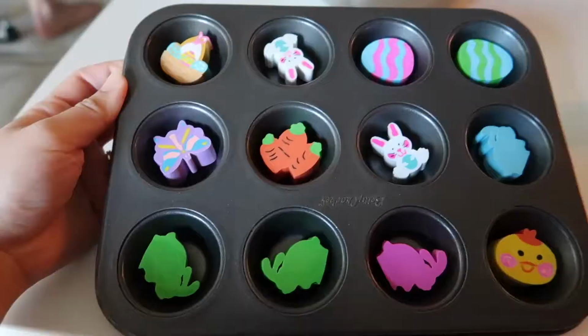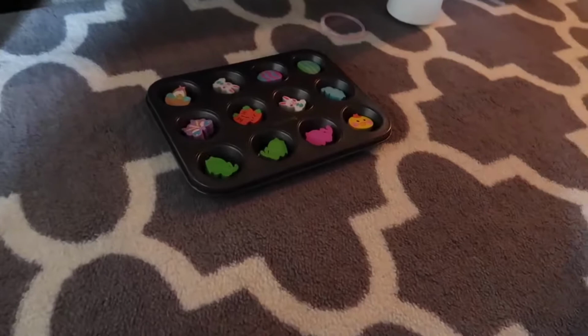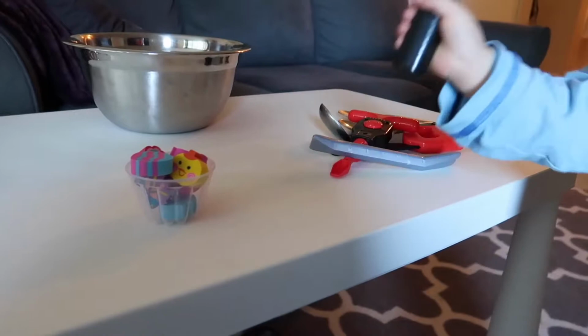He likes to pretend that these are the cupcakes that he bakes. He pretends that below the table is an oven, and he will put the cupcakes there. When the oven is broken, he can also pretend that the oven is broken and he will fix it with the tools.